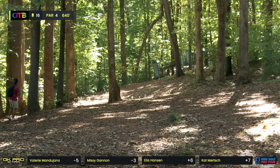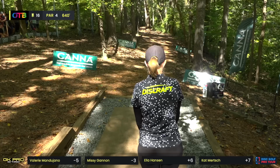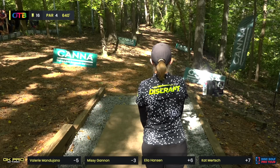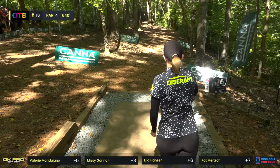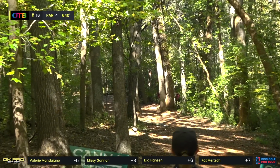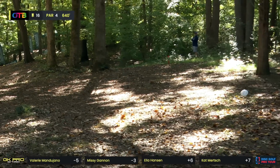Or is it? Wow. Great shot from Kat. Navigating the landmines on the right side. That looks solid too. Wow. They're just vaporizing through the trees. Yeah, maybe it's easy.